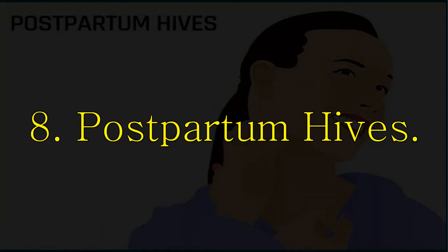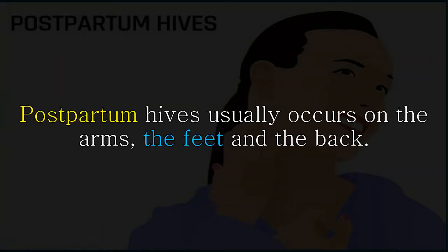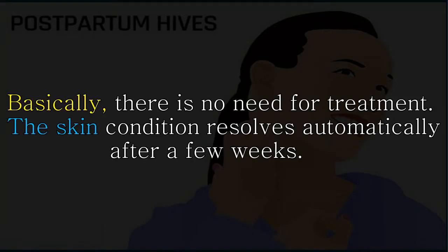8. Postpartum hives. During the postpartum period, sometimes the immune system reacts to allergens or hormonal changes. This in turn causes a release of histamine, a protein, into the bloodstream and results in itchy, red rashes. This is known as postpartum hives. Postpartum hives usually occurs on the arms, the feet and the back. Basically, there is no need for treatment. The skin condition resolves automatically after a few weeks.